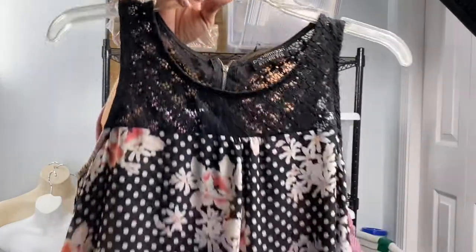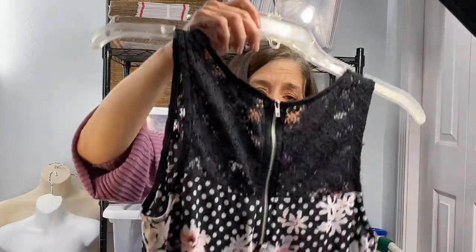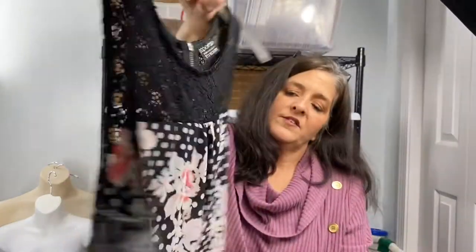Okay, then I got this Paper Moon by Stitch Fix. This is just kind of a loose flowy tank top, zips in the back. Yes, okay, it does zip all the way up. Just a polka dot and floral print.